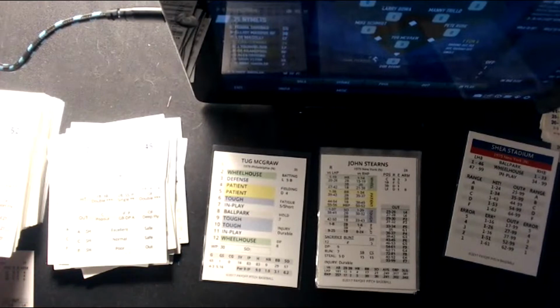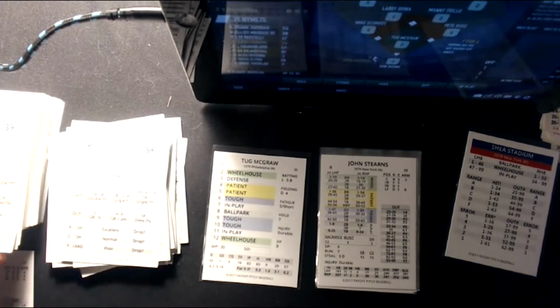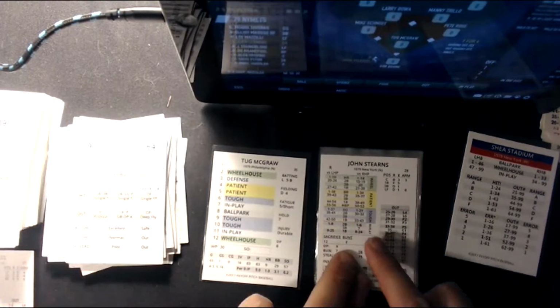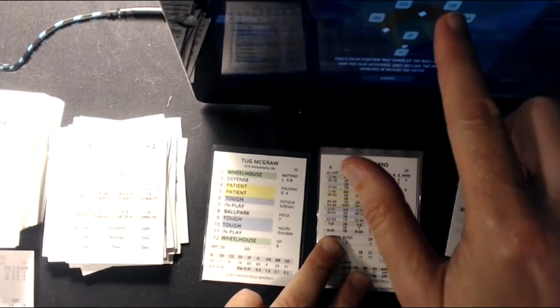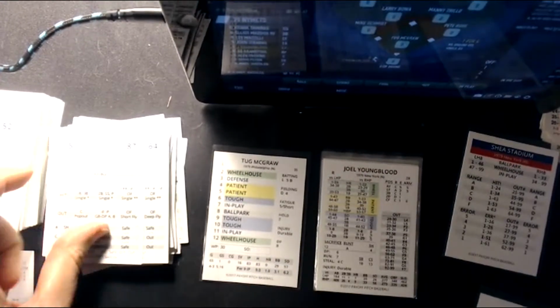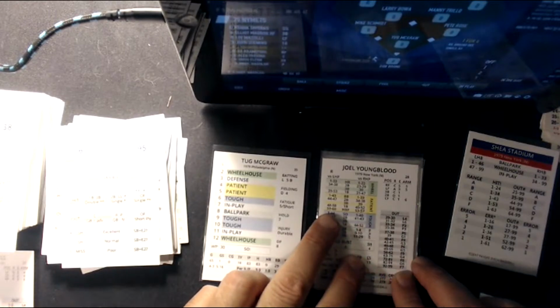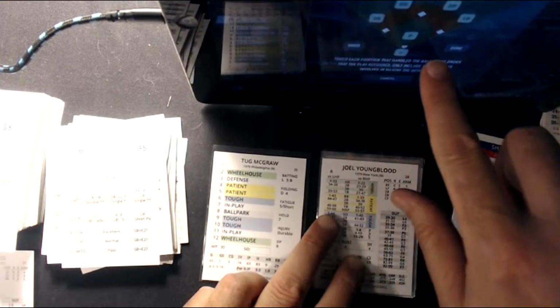Tug McGraw is facing John Stearns in the bottom half of the 11th inning. It's 4-2 Phillies. So the Mets have 3 more outs. 8, ballpark. 67, that's in play. 64. And that's a ground ball, second base. Manny Trillo picks it up, throws out Stearns, hustling down the line. Joe Youngblood, 5. Patient 95. And that's going to be a fly ball, left field. Back goes Anderson, makes the catch.